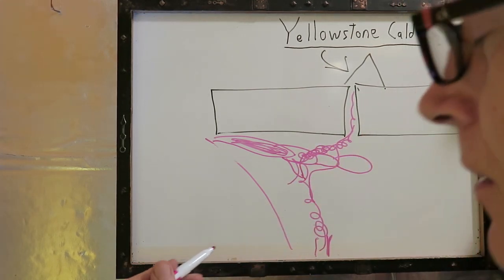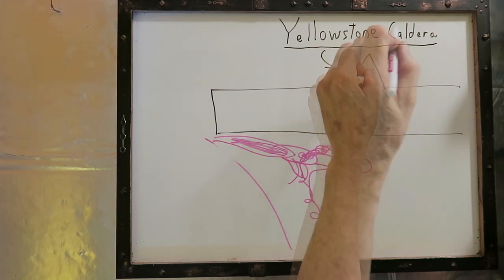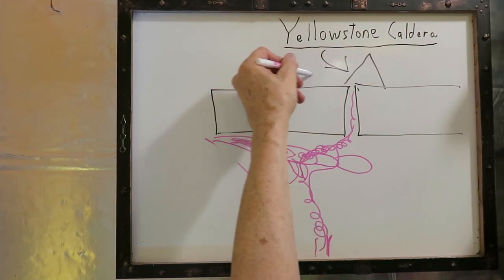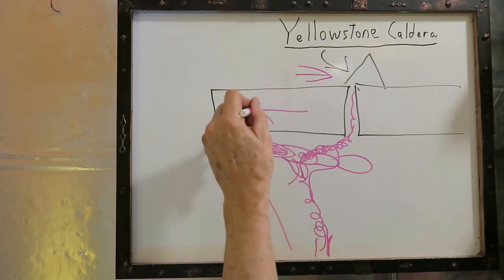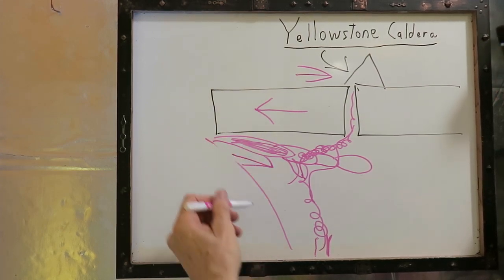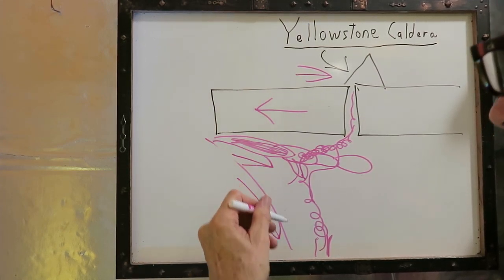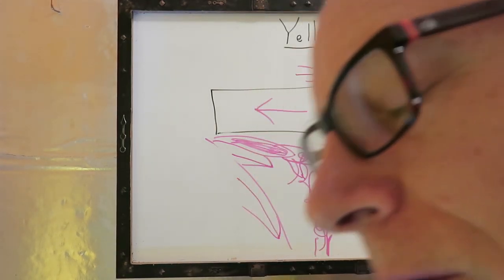See the light dim there? That's because it's too hot. And that is why the Yellowstone caldera keeps moving eastward. Or is it the Pacific Plate moving this direction? And this plate is moving in this direction, and this plate is moving here. I'm sure that all just makes perfect sense.